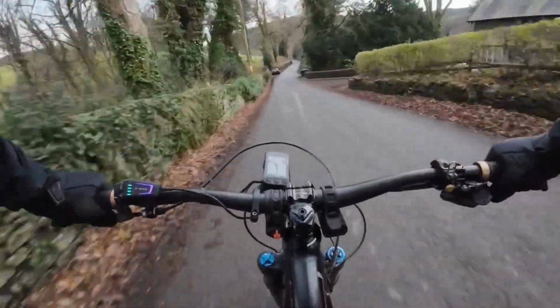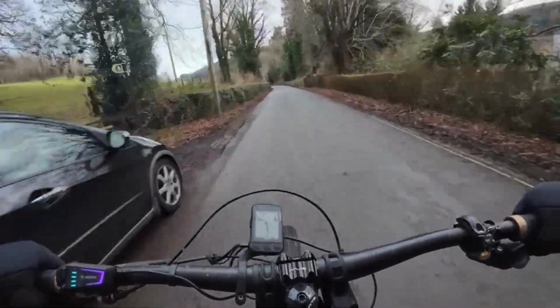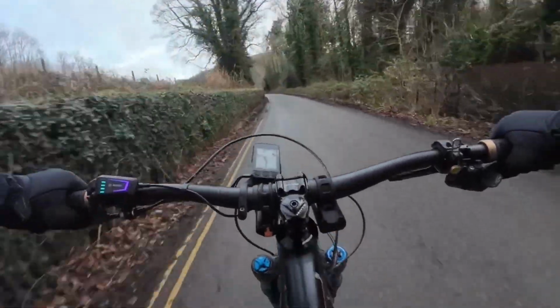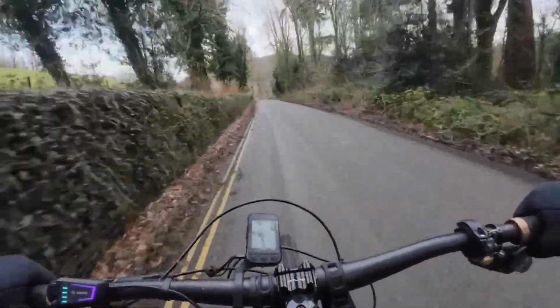17 miles in, still haven't quite used 20% of the battery. That's the difference between staying on roads and tracks compared to off-road mud and slop and all that.